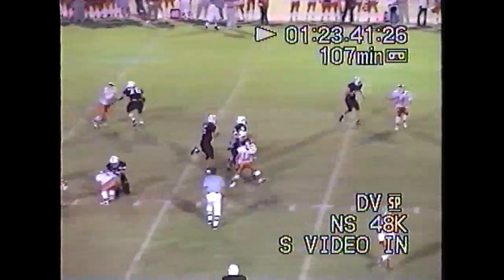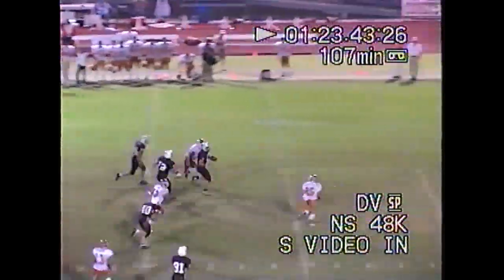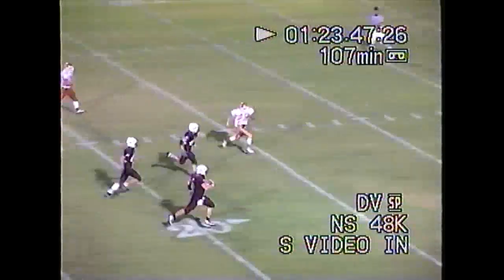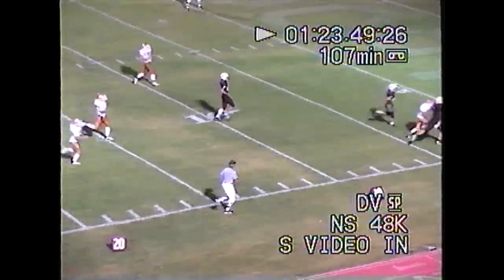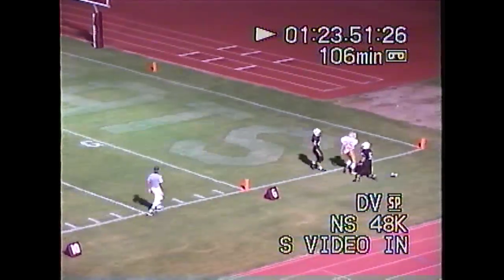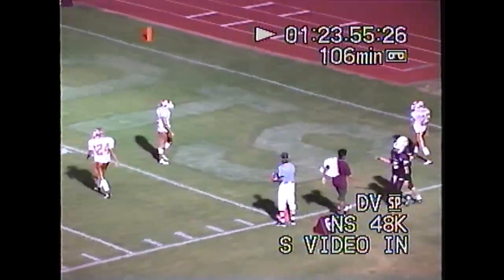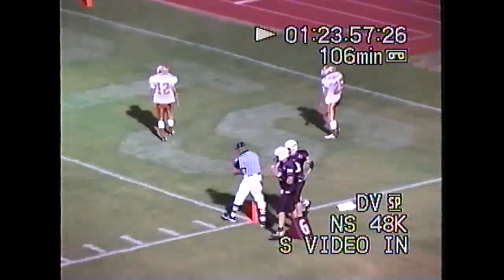Chambliss, quarterback keeper, up the middle, 50. Got a block, cuts it up the middle, 40. Cut back, 30. Still on his feet. Go. 20, 15. One man to beat. Dives into the end zone. Touchdown, Jordan Chambliss. What a nice run by Jordan Chambliss.